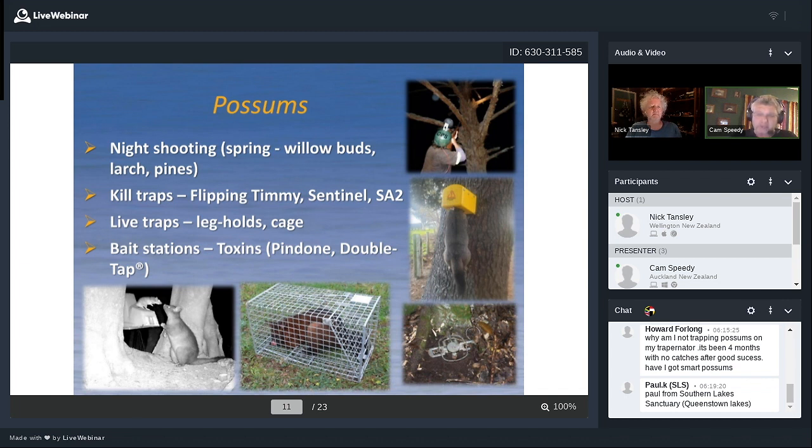I like the flipping Timmies, which again is based on the old Tim's trap design. They work better with a ramp up to the trap. The Sentinel is another very good kill trap, or the Steve Allen 2 trap, which we'll see again in a moment. You can use the Trapinator. There's a number of traps on the market. The key thing is to experiment with them and see what actually works.